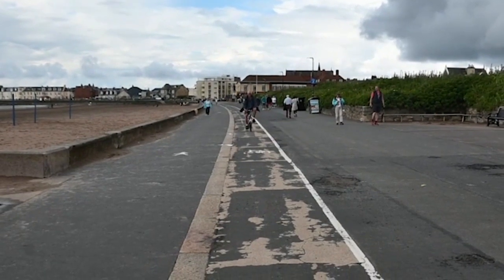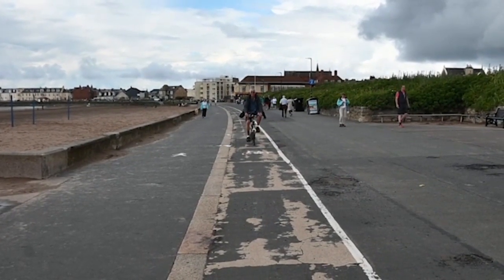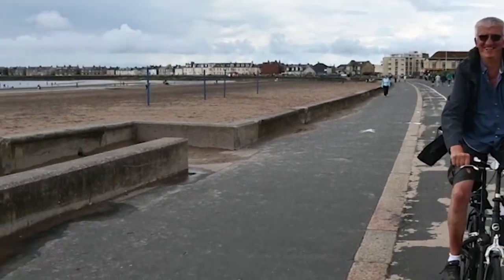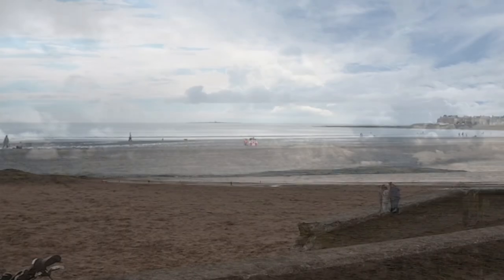So we're riding along the cycle path at Troon beach front, and here comes Alan. There are some fantastic views all the way out to sea.